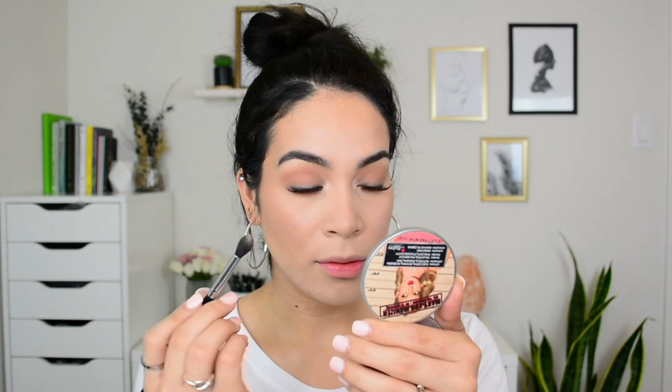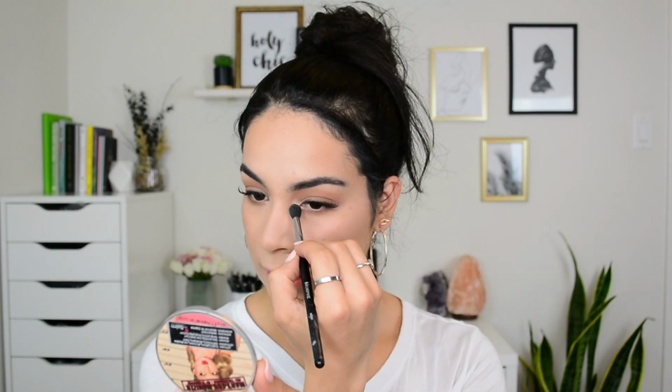Okay, then the next thing that I'm going to go into is highlight. So I'm going to be taking the Balm Cosmetics Mary Luminizer. I haven't used this highlight in so long. I'm going to be taking that on a Morphe M330 blending brush, and I'm going to take that into the inner corners first. Wow, that is so blinding. Okay, so this highlight is beautiful.